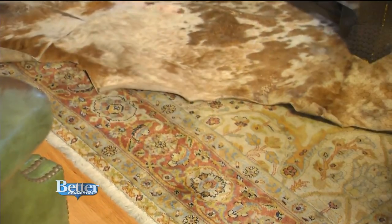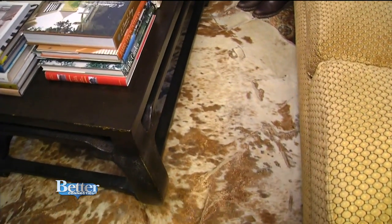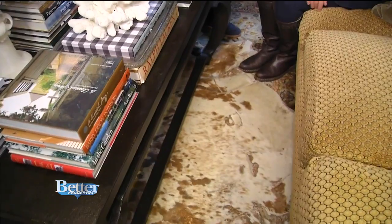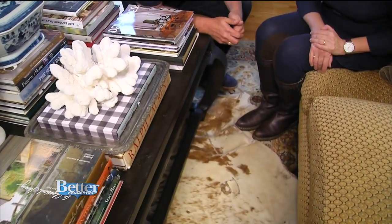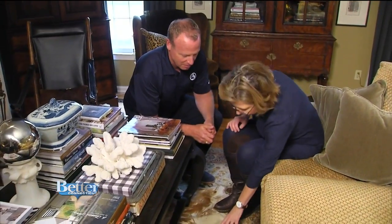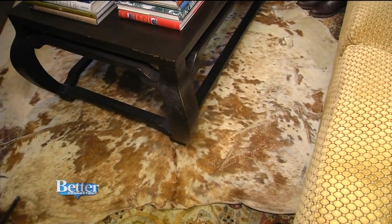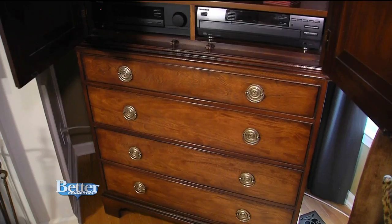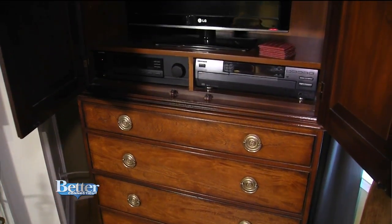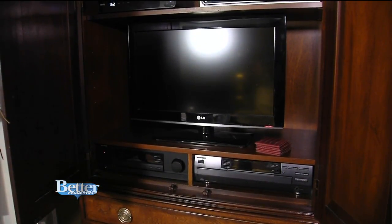Nora, I noticed that they've layered their carpeting too. They have a pelt on top of an oriental piece, which is so nice. I never would think to put a carpet on top of a carpet. I know, and it makes it even cozier. It does. Doesn't it? And also the colorations really work beautifully together with the rusties and the creams and the champagnes. I love it. While you would never expect it, there is a TV in this room. It's hidden away. Who would think that there was a television in this?